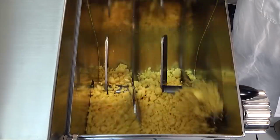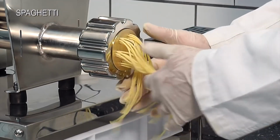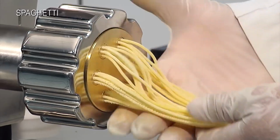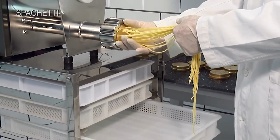Now, every small restaurant and even home cook can make pasta themselves with this machine. After putting in just some ingredients and pushing a button, we have beautiful pasta effortlessly.